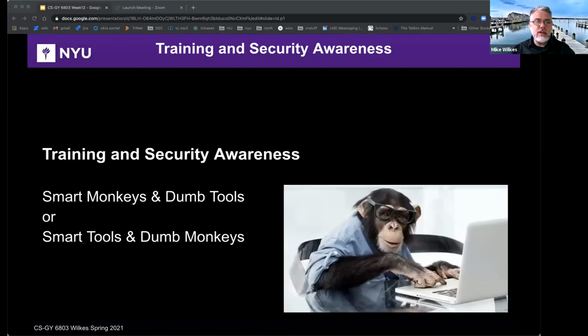All right, so training and awareness. Smart monkeys and dumb tools, or smart tools and dumb monkeys? So I was asked this question at an InfoSec meetup a year or two ago. It was not exact in these exact words, but you get the idea. So if you had to choose, which one would you choose and why?